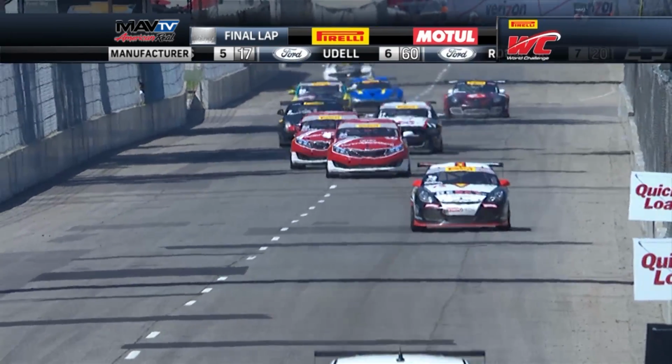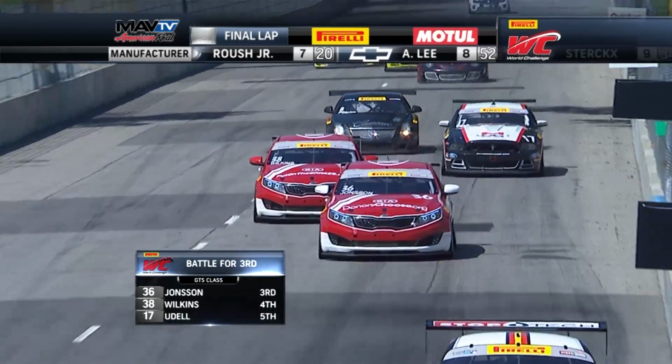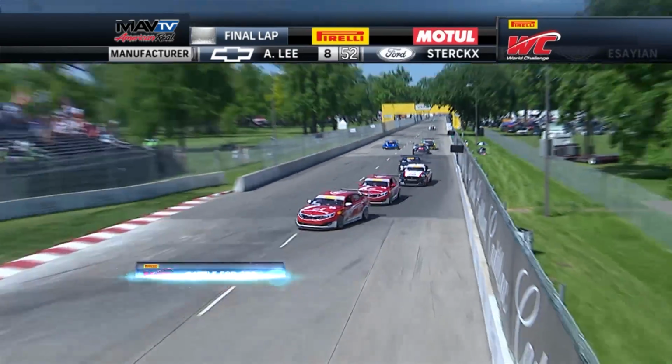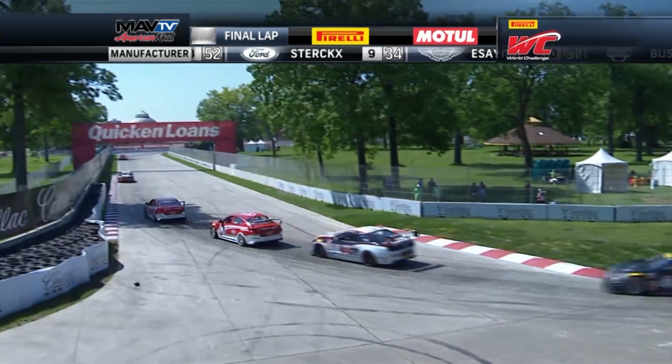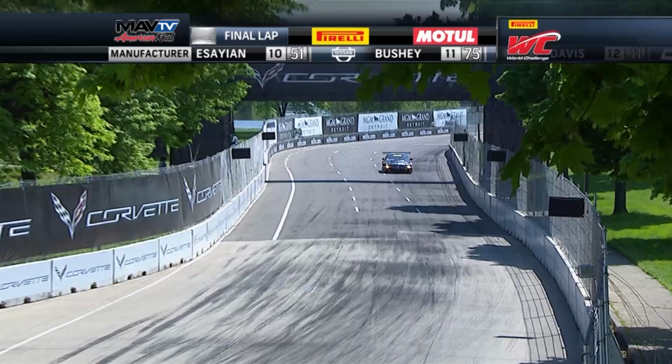Another guy who's showing good form now is Alec Udell in that Watson Racing MDG entry. Look at Wilkins showing the nose to his teammate. He's got to be a little careful because Udell will pounce. Yeah, I think Wilkins feels his car's a little bit stronger in the late going here than his teammate. He's not going to do anything silly, though, and take the Kias out.